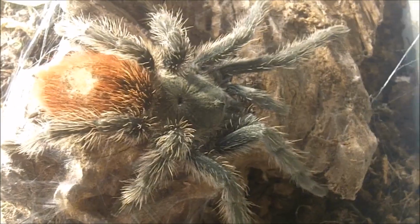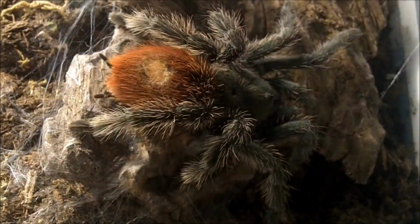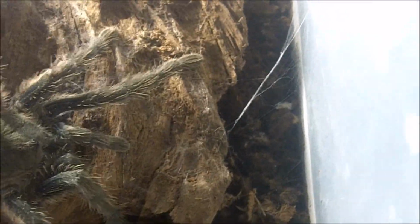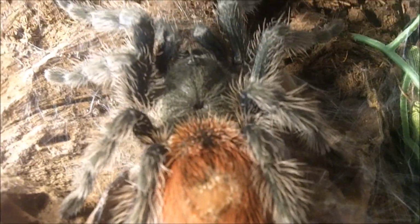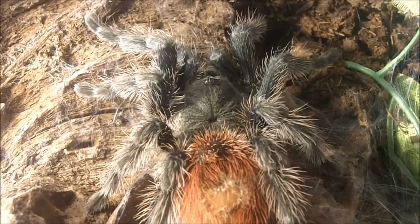As you can see, with the temperament of these guys, they are pretty skittish, known hair flickers, and they love to raise their abdomen at you. But again, I love the colors on these species with their green carapace and red abdomen. Very festive for a Christmas spider, for sure.